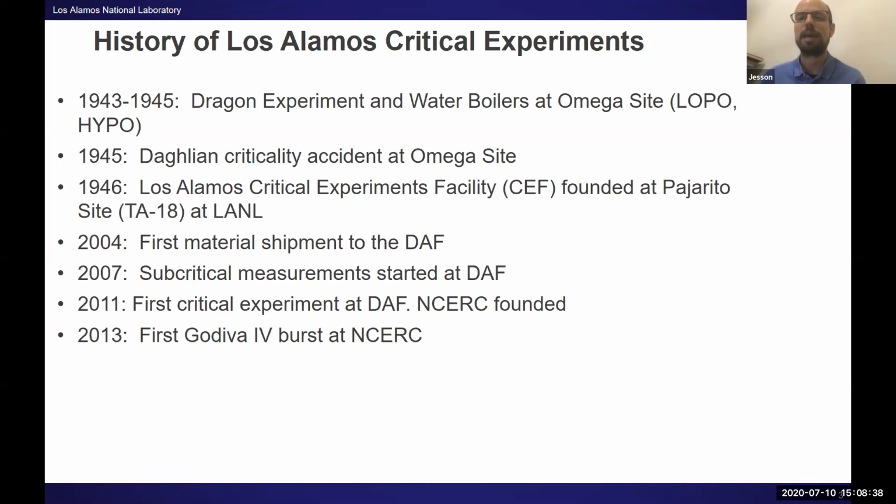Then one of the things that happened very shortly after the Manhattan Project, on August 21st, 1945, just slightly after the war had ended, was a criticality accident. It was essentially the first criticality accident, and it involved a fatality, a man by the name of Harold Daghlian. It was from that accident and a subsequent accident in 1946 that it was decided that we can't be doing these types of experiments by hand because of the risks. So it was from those early criticality accidents, in which unfortunately there were fatalities, that it was decided to start up this critical experiments capability.